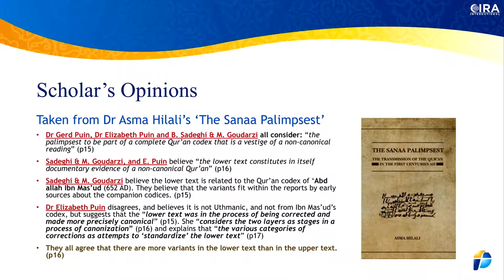Then you have, so that's Sadeghi and Godarzi, who say it's very similar to Ibn Mas'ud. Dr. Elizabeth Puin disagrees with them. She believes it is not Uthmanic and not from Mas'ud's codex, but suggests, and listen to this, the lower text was in the process of being corrected and made more precisely canonical. She considers the two layers as stages in a process of canonization. It's a redaction process, basically.